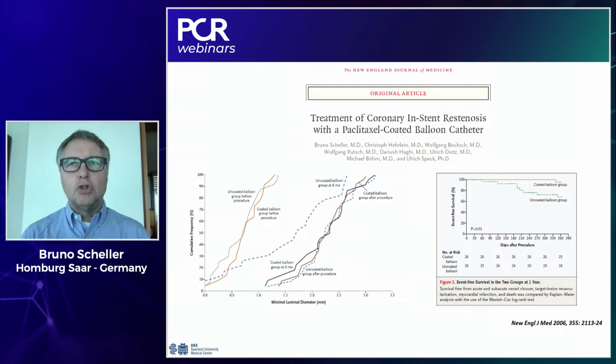On the other hand, to show efficacy of a new device, it's better to have a clinical scenario with a high event rate because then it's easier to demonstrate that it works. And this was also the case with bare metal stent restenosis. And so we designed this PACOT ISR1 trial in bare metal stent restenosis. And that was the reason why we started with this, and not small coronary arteries.